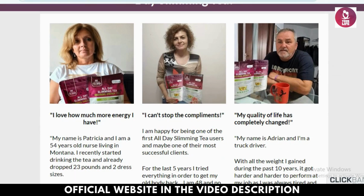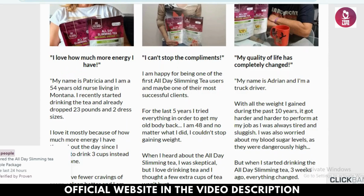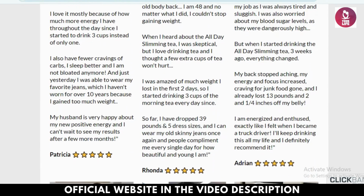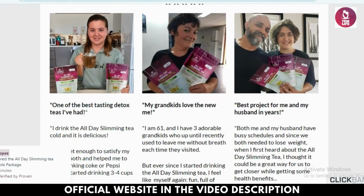Dandelion leaf and orange peel support weight loss processes and reduce inflammation. Green tea promotes weight loss and mental wellness. Evening tea comprises peppermint leaves, licorice root, and fennel fruits, enhancing digestion and reducing calorie intake.